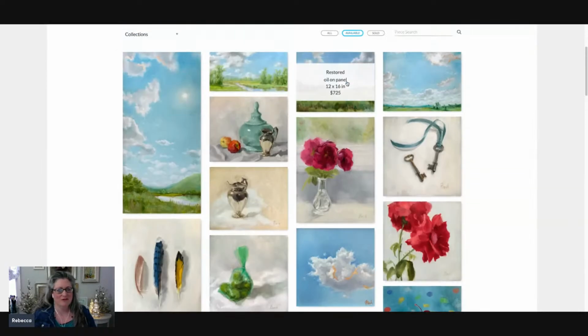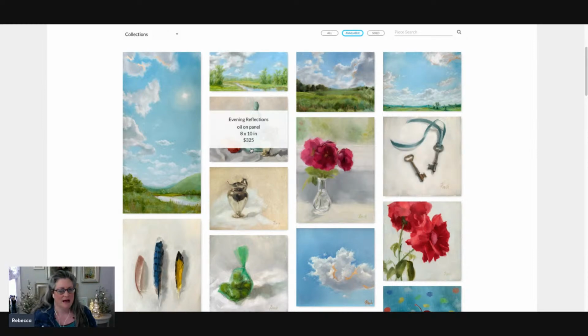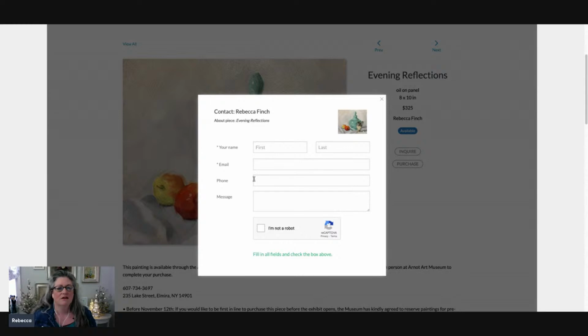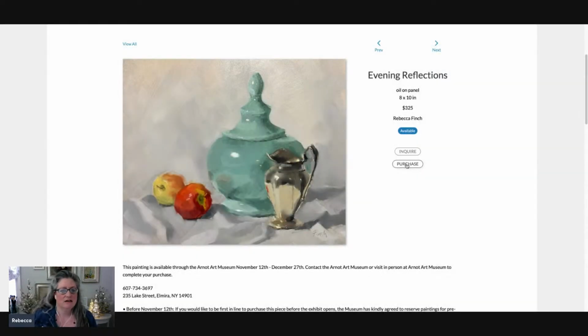They are all in different places. The Heaven and Earth paintings are all at the Arnot. Some of these paintings are at the Arnot. Some of these are here with me. If you just need to know, go ahead and ask. When you click on these, you can click inquire and email me about it. The purchase button in here will take you to the Arnot Art Museum information.